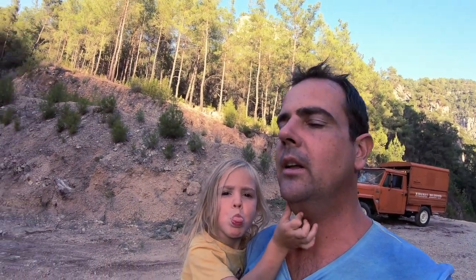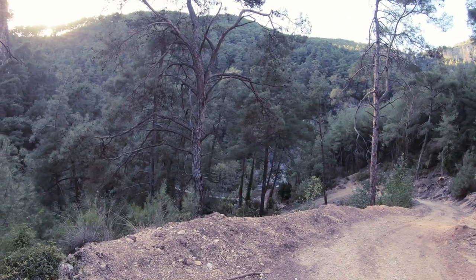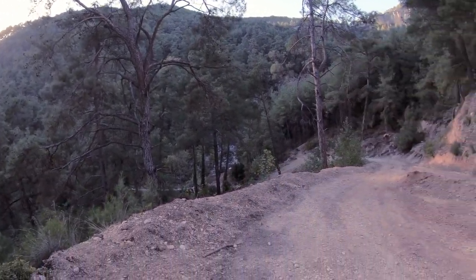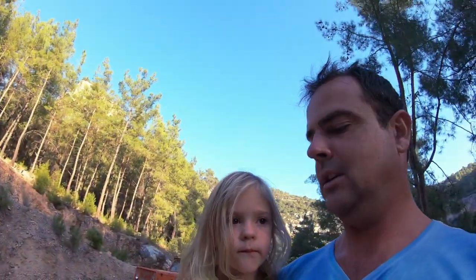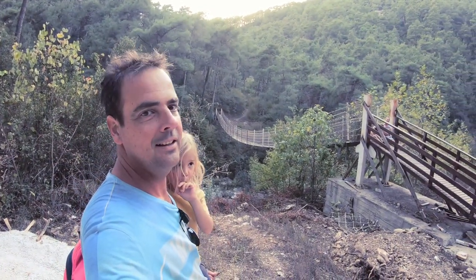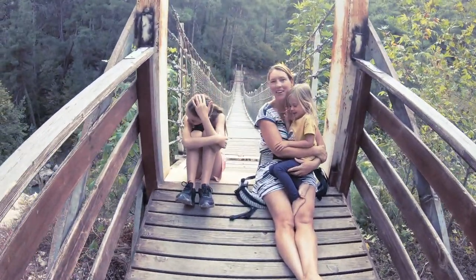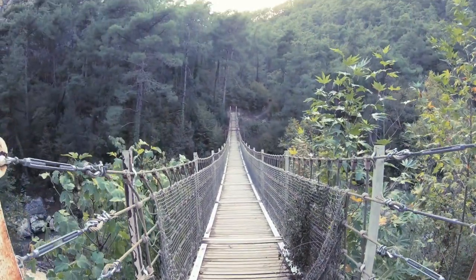Cool. Okay, I think we found a bridge. Look at it. There's the beginning. Through the trees. I just have to go down this rocky path. Ouch. Okay, we can do it, right? Yeah? Okay. Got it? Nice. Here it is. Oh, wow. Exciting. Finally.